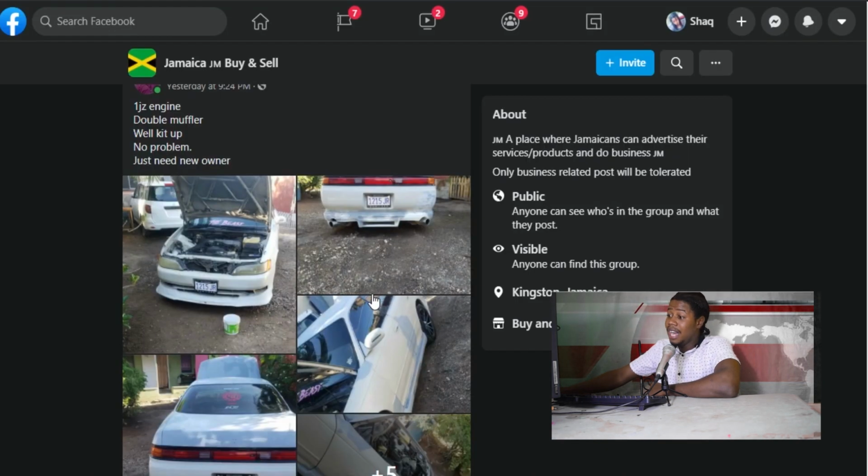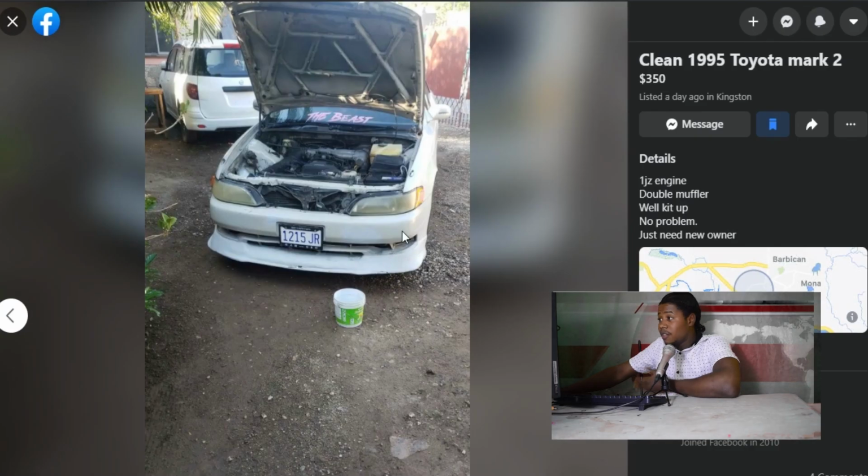Okay, so here we have a Toyota Mark II, and you don't know, I'm a big fan of Mark II. I used to have a Mark II for 5 years, but we'll take a closer look at this one. Okay, so straight off the back, we can tell the front of the vehicle is looking pretty okay and actually looks really familiar, like I know this vehicle personally. But the front here looking really good. It has a full body kit, so it does look really good right there.